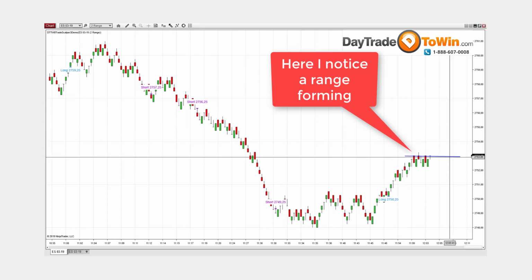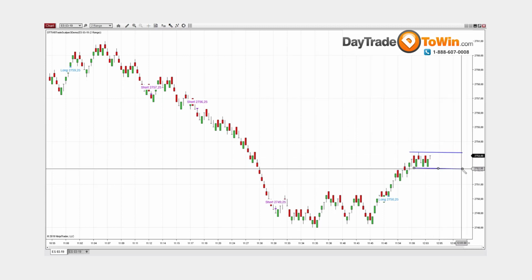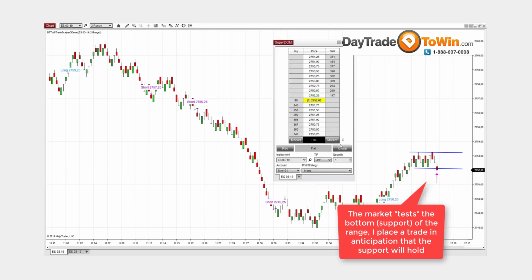Here I noticed that there's a range forming, so I draw some horizontal lines. Price can either be contained inside this range or it can break out of this range. It's possible to trade both of those setups. In the first case, I'm placing a trade believing that the market is going to move up from here and that the support line here will hold. Let's see how it goes.